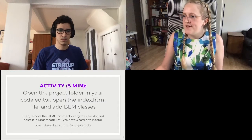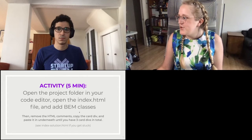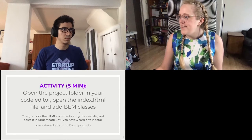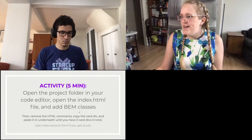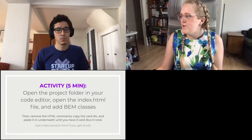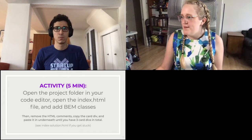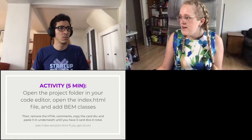Let's see if I can share my other screen here. I might only be able to share one screen at a time, but it should be pretty straightforward. If you open the index.html file, you'll see the first comment says cards section, and then you've got a section class equals, and then you've got card, div class equals. So essentially, those classes are going to become the BEM classes. They're not classes right now. They're just comments to tell you what those things are.